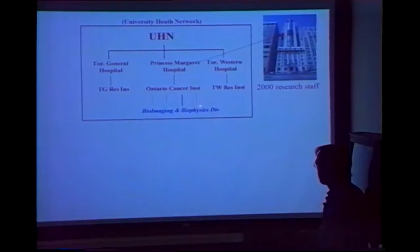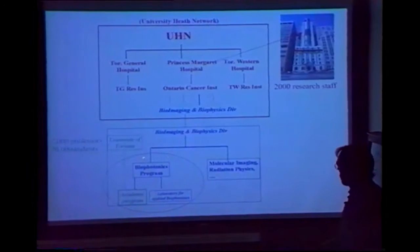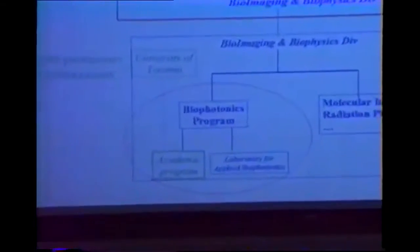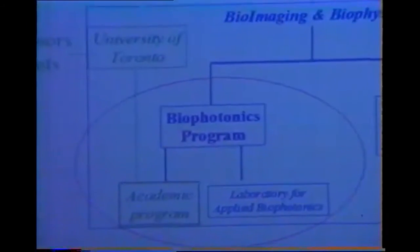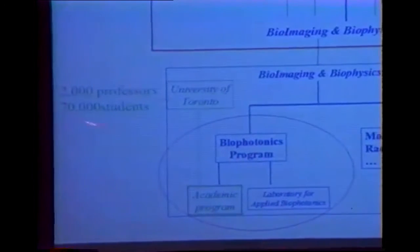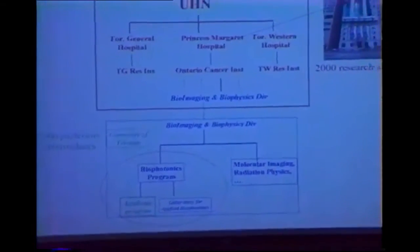Inside the Cancer Institute, we have a division called Bioimaging and Biophysics, which is the division that I belong to. And here we have our biophotonics program, and there is also a program in molecular imaging, radiation physics, and other subjects. The biophotonics program has two parts, and this is relevant. There's an academic research program, and for that, it's an association with University of Toronto. And University of Toronto is a large university with 2,000 professors and 70,000 students. So this is the largest university in Canada and one of the biggest in North America. Too big, much too big.